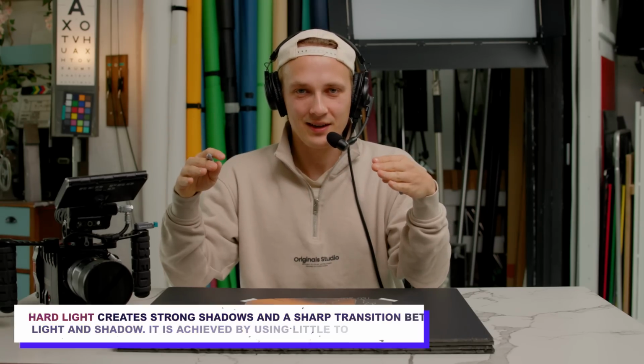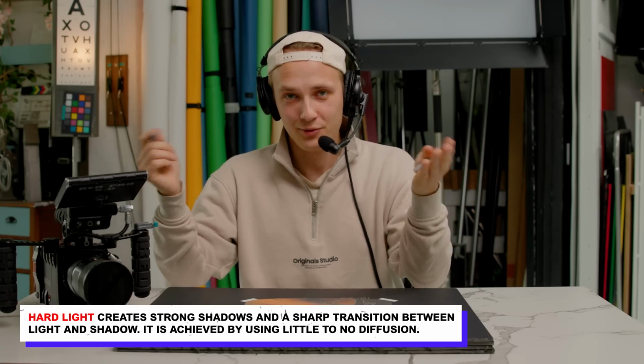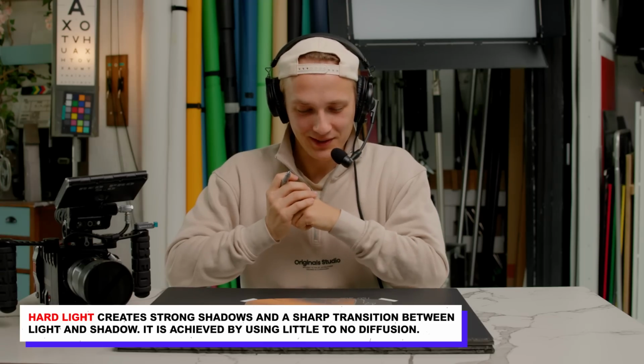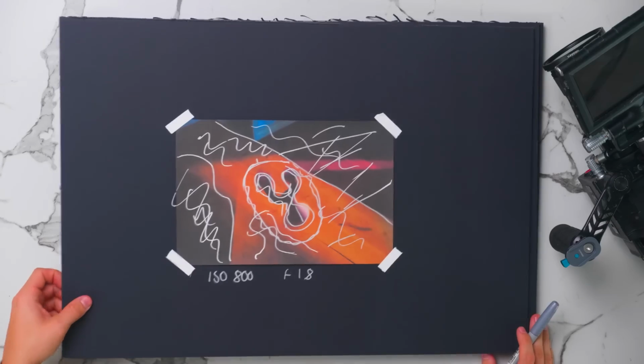There was no diffusion on the light. It was just a lamp, because the sun is really hard and casts really hard shadows. So I just tried to mimic that, but it's so hard to make it look like the sun is actually shining through. Let me know in the comments if you think it looks like the sun.